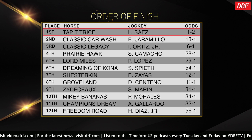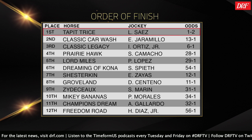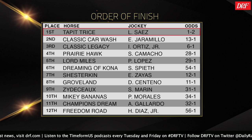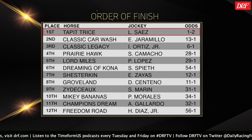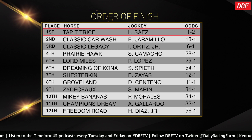Let's talk about Classic Car Wash. This is a horse, Mike, that has done nothing wrong in his career. He ran just fine in the Sam F. Davis. He ran just fine in this race. Maybe he is a notch below some of the major Kentucky Derby contenders, but he seems to be moving the right way. Yeah, that's fair enough, Dan.